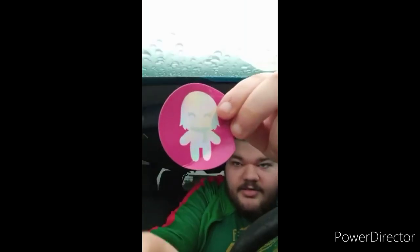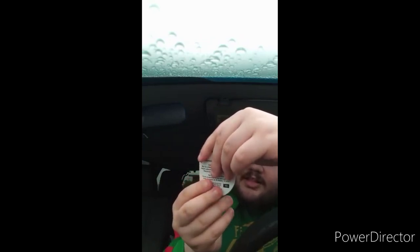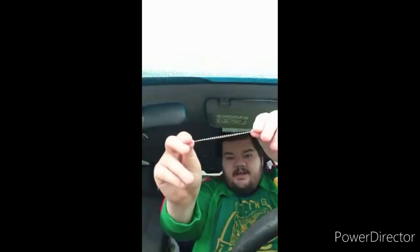Oh, that's pretty cool. Oh, there's a little keychain to it, so let me take the keychain off. I'll be right back in the next scene. Here's the tag. And got a little message from this collection saying, "Thanks for collecting me." Ah, that little tag from that Pokemon thing I had was in here yesterday. Here's the little chain that it comes with, which I don't know if I could keep it on the chain or not, but I'm just gonna leave it on the chain.